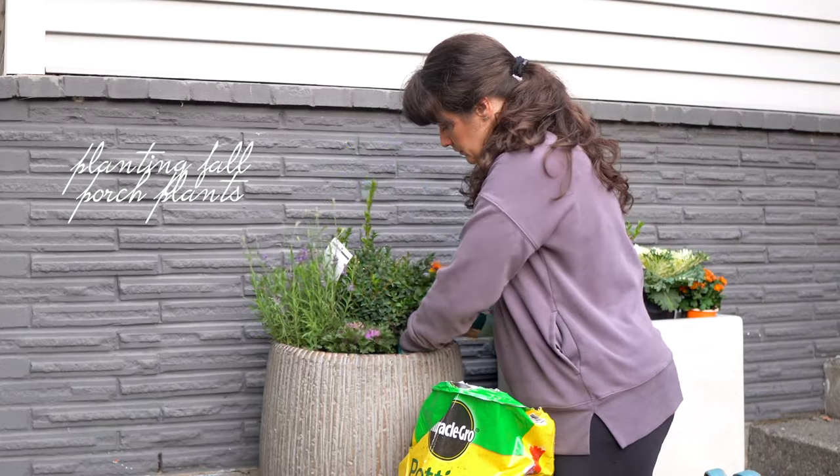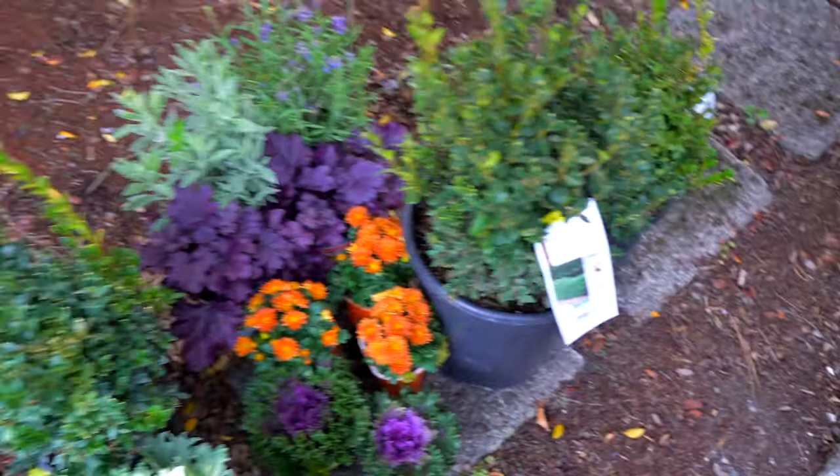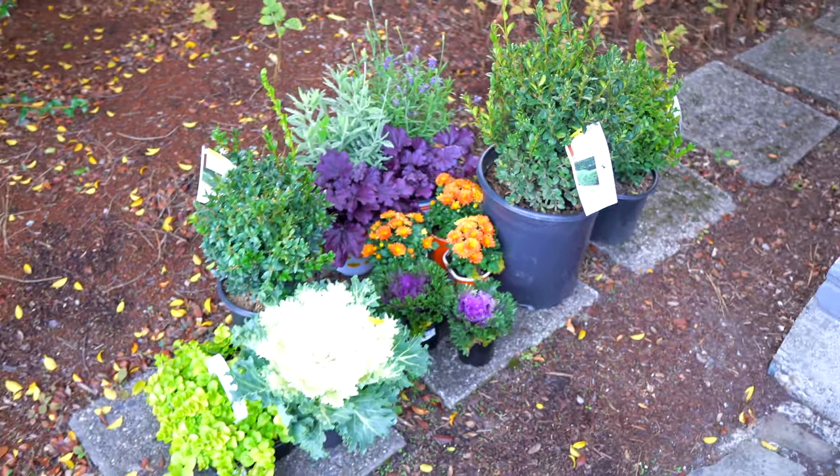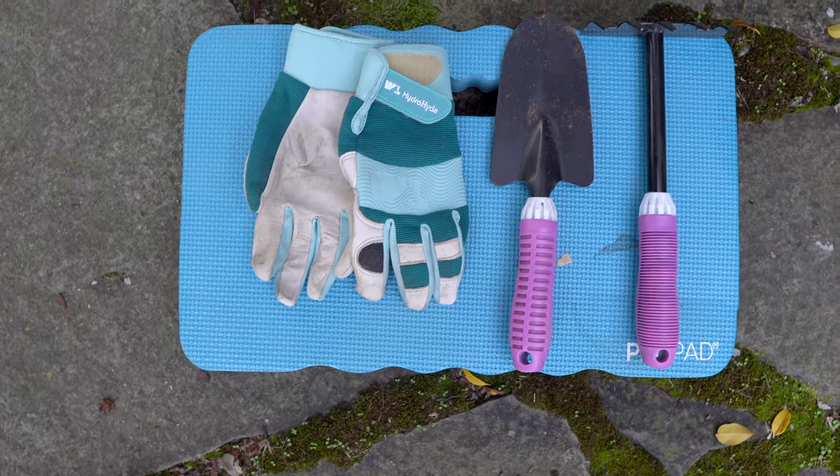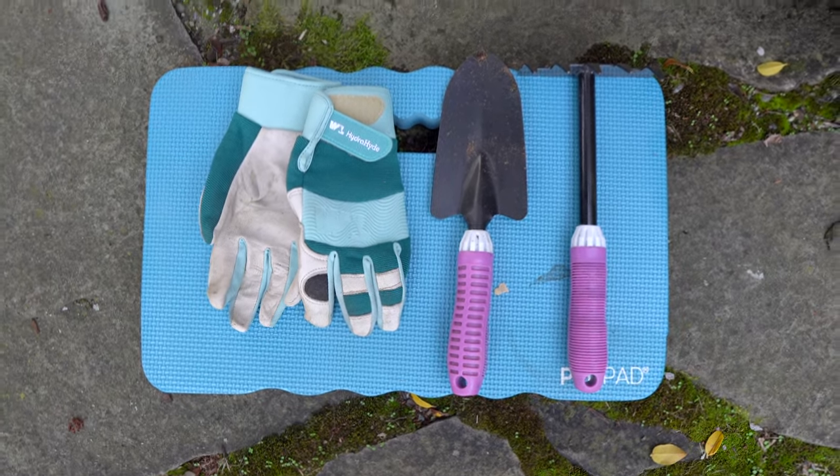Today, we are going to be planting some fall pots. I'm excited to get all these in the planter. I love how organic they all look. I'm pretty minimalist on my gardening tools. I just like a good set of gloves, knee pad, and some basic hand tools.